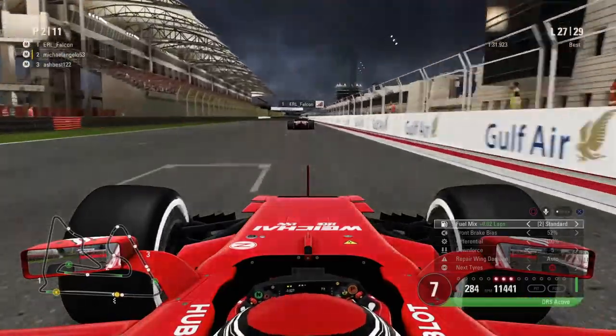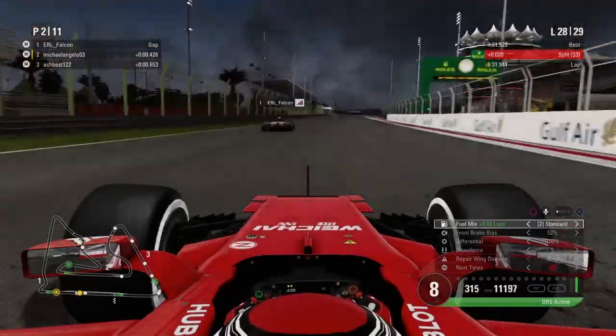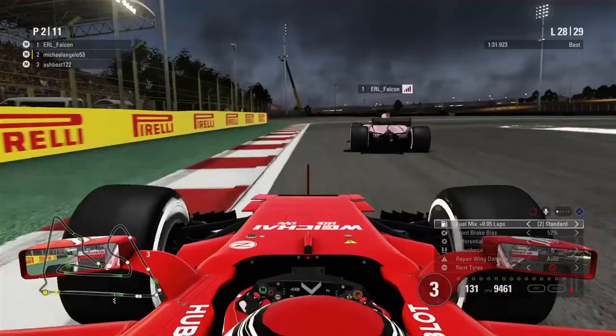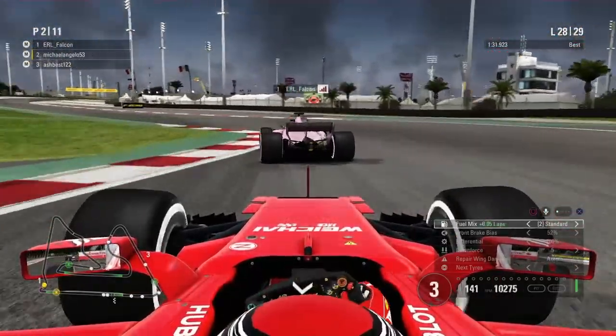Now I have DRS on Falcon. We're going to try everything to get past him. He's our championship rival at the moment. We're going to try and break the slipstream. We're going to go down the inside, not quite on this lap, but we're going to try and stay with him. We're going to ride on board for the last 2 laps.